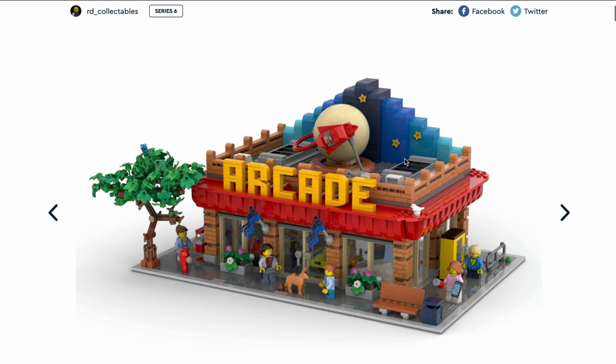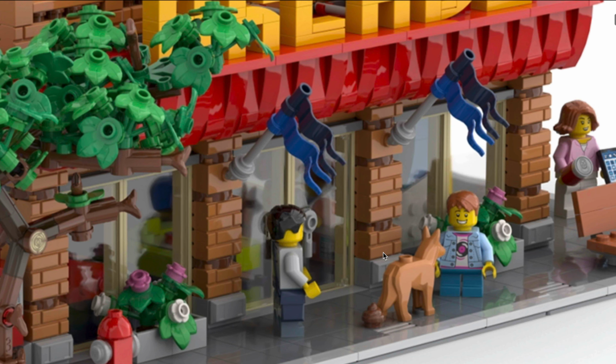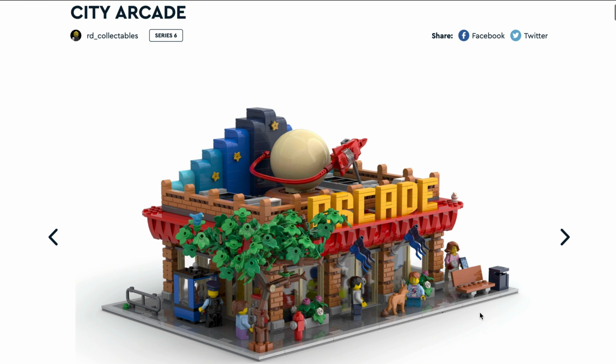This is the City Arcade, and it's a beautiful use of colour. Whether you just like collecting the odd standalone piece or you're lucky enough to have a full-on city setup, here is an absolute highlight for it. There is a lot of fun and amusement going on. The colours all make wonderful sense.